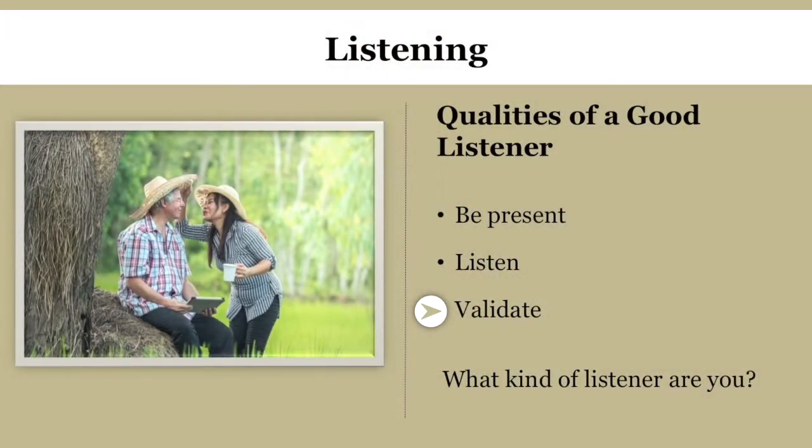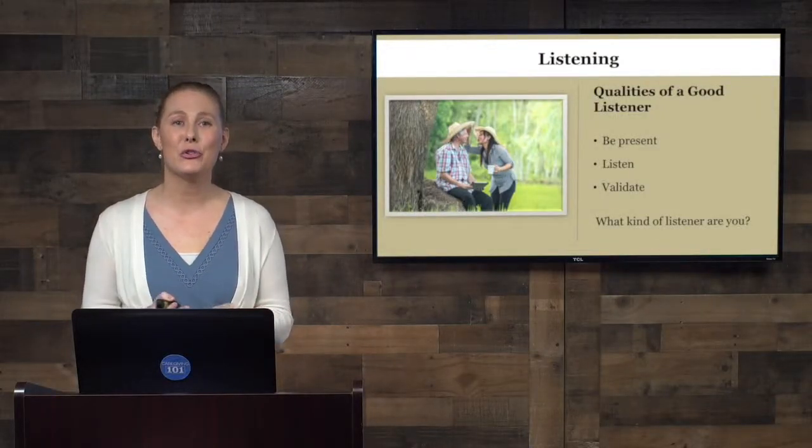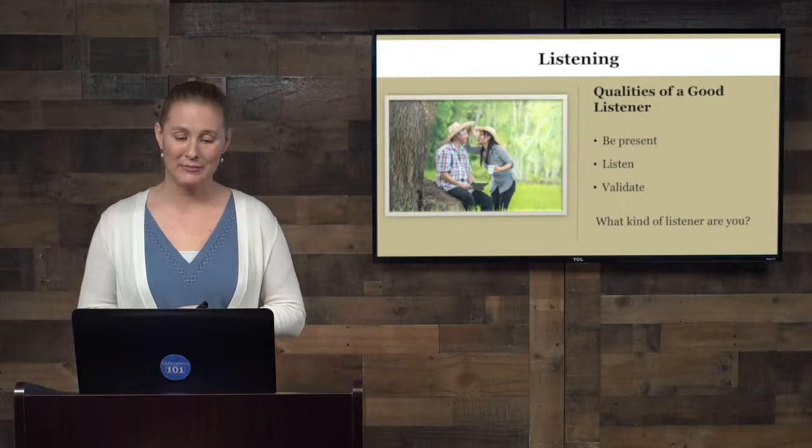And most importantly, validate. It's not just enough for your loved one to be able to share their feelings, to share what they're thinking. They need to know that it's okay to feel that way. They need to be validated. No matter whether they're happy, sad, frustrated, angry, let them know what they're feeling is normal, that it's okay, and that you support them. Validation is key to having a good rapport between you and your loved one.